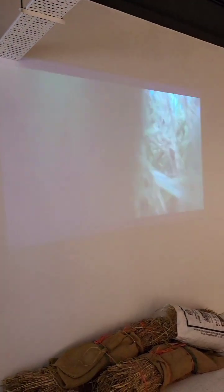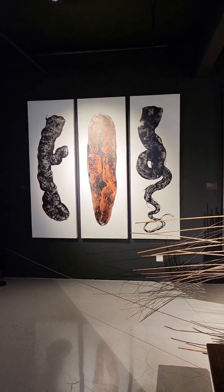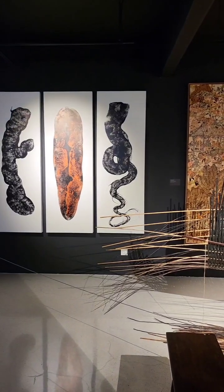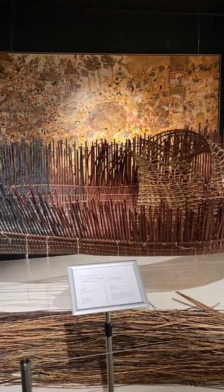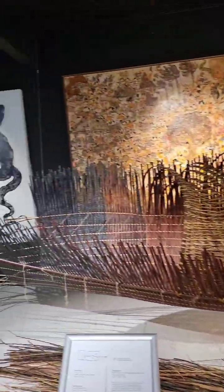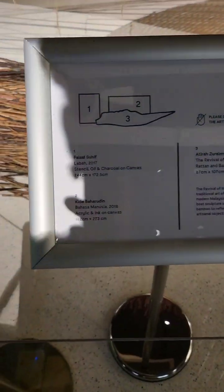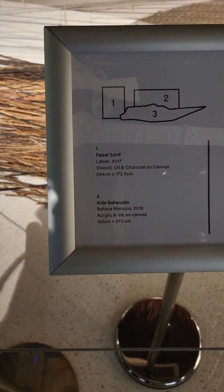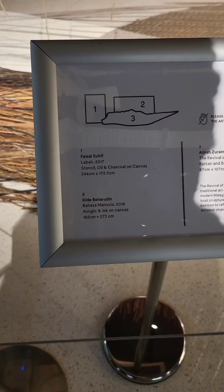And then the documentary, and then those, I don't like snakes, but well, somebody decided to immortalize them. And the traditional boating, and that lovely piece there that I can't see well, but this is Faisal Suhif stencil oil.